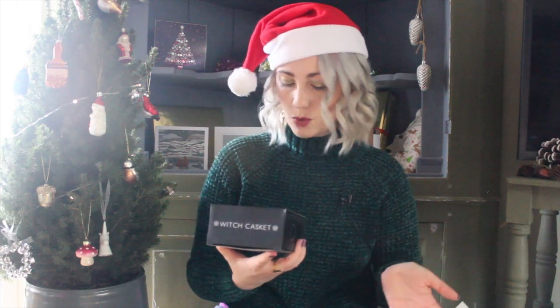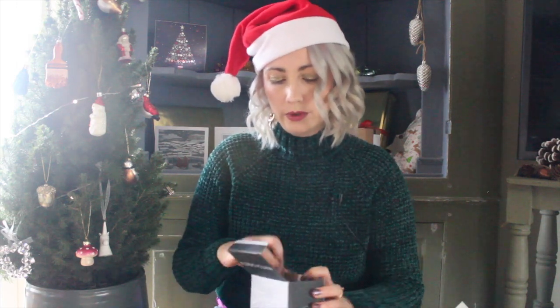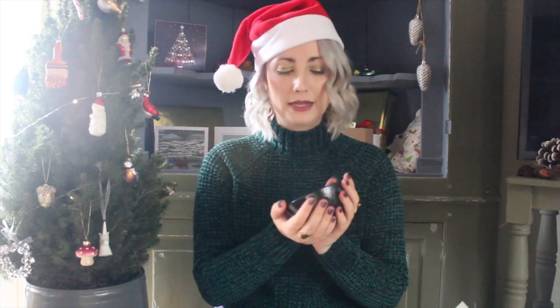You can also drop in wax. I guess if you're trying to understand something, you can light a match, can't you, and drop that in as well. So let's just take a look at what colours and things they've gone for. Ooh. So they've gone for this really cool black bowl, which makes a bit of sense really, because if you're scrying, you want quite a plain surface.